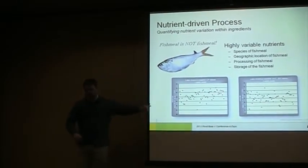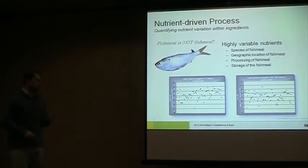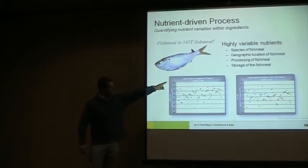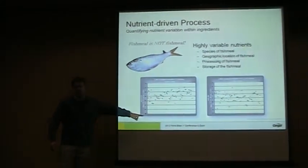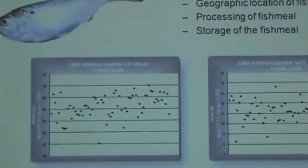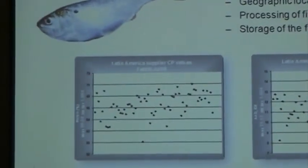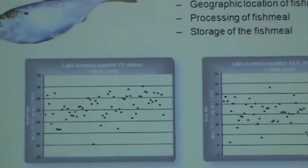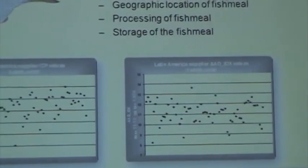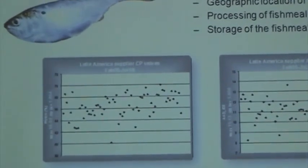So this is one supplier looking at one fish species. It was sardine over time. This is crude protein. Sorry if you can't see it. It's going up to 72% and down to 58% crude protein. If you were selecting your fish meal, would you select a fish meal with high protein or low protein? High. Of course, high. Right? Fish meal is very expensive. You want to make sure that you're getting those amino acids and the protein to your animals.